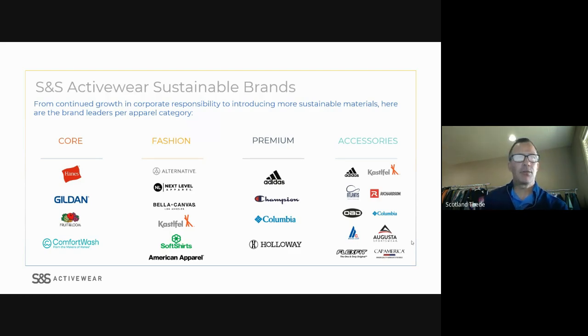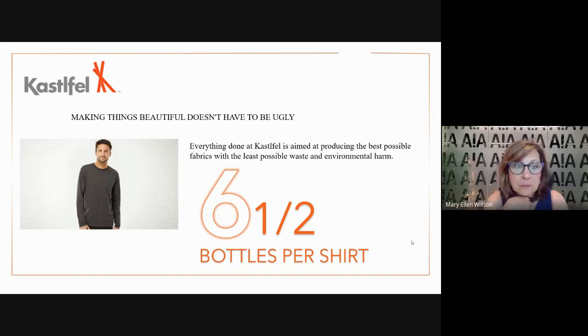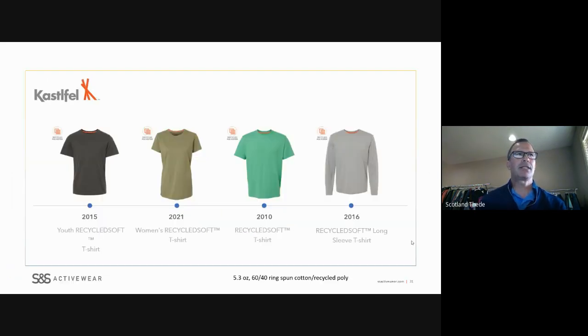One of the brands you see there that I like to talk about that's kind of new for S&S is Castle Fell. This is really, really good product, and each shirt is made with about 6.5 recycled water bottles. So it's got a great story. Each shirt comes with a little sticker on it that states that, so that message is getting shown all the way through to the end user too. It's a tight line, but it's really nice product.